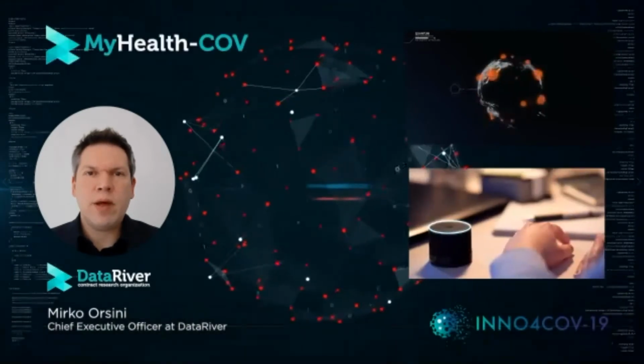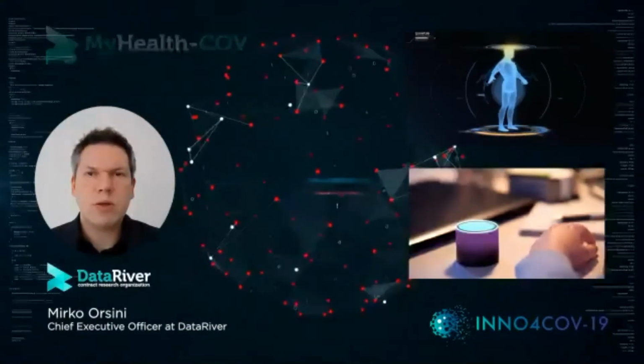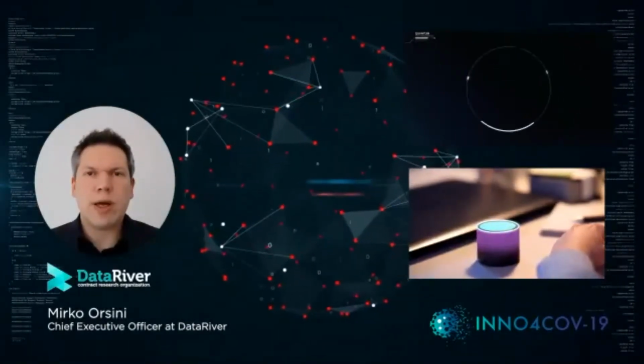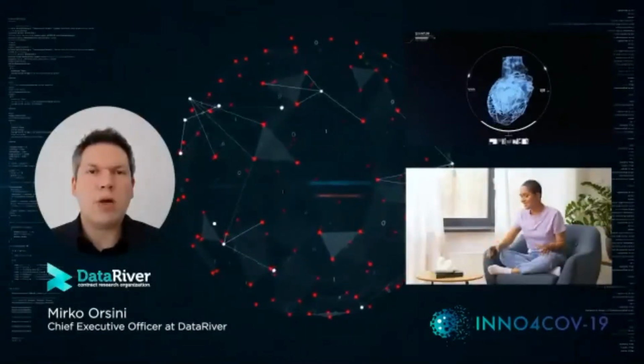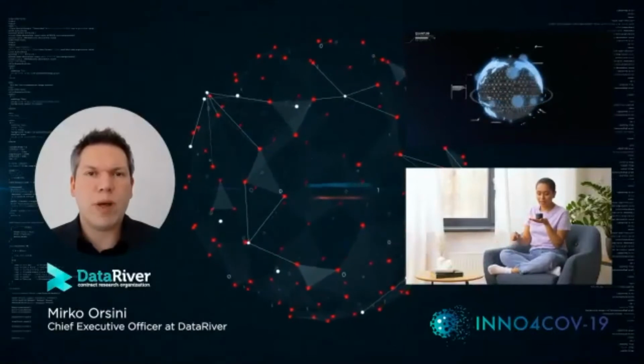COVID-19 pandemic highlighted the need to support patients at home through remote monitoring systems. Patients with mild symptoms of COVID-19 or with other conditions, and not hospitalized, require continuous monitoring of physiological parameters and remote support from medical staff.